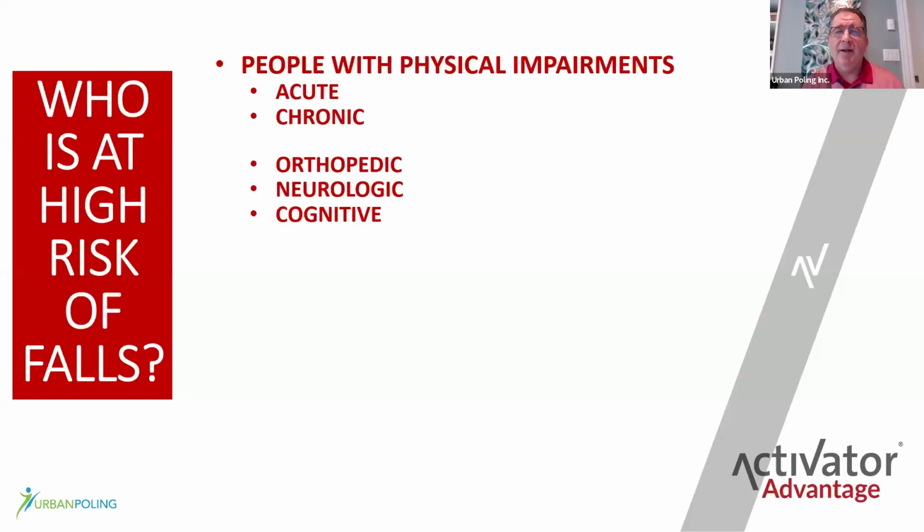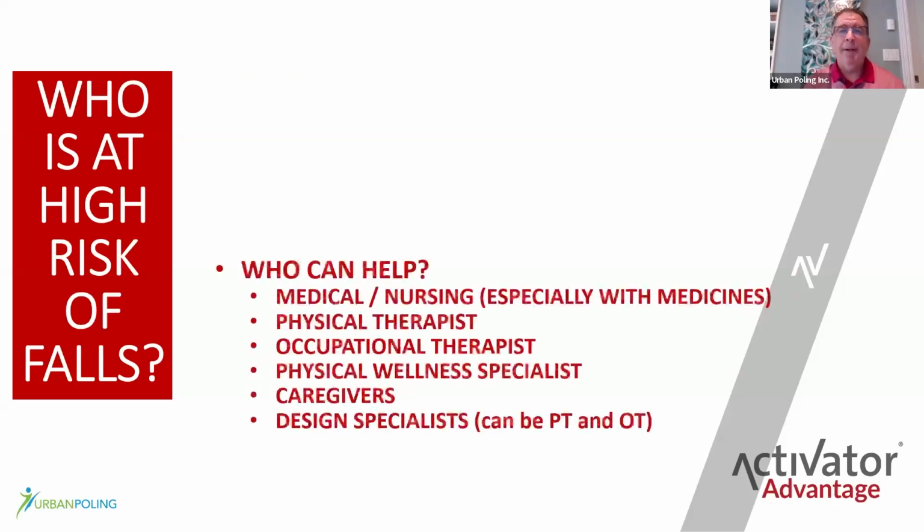If there are cognitive issues, that is a separate element that would need to be considered, because other factors in use of devices need to be addressed. However, it doesn't mean that for training the balance system, something like the activated pole could not be included. And who can help? Well, again, physical therapists, occupational therapists for sure, but don't forget about the medical professionals from a pharmacologic standpoint. Those medicines can cause falls.